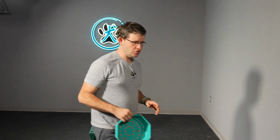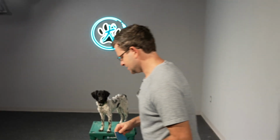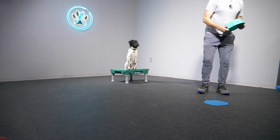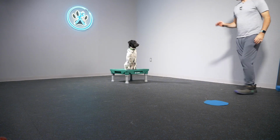But another thing you can utilize as well, maybe what we'll do here is we're going to go ahead and transition to this little rubber pad. This is from Fit Paws. We're going to make this a little bit easier for him to be successful so he can do behaviors utilizing that. So I'm going to have him go and climb.